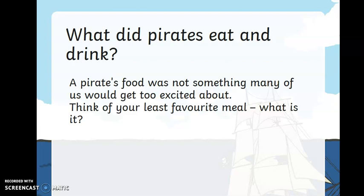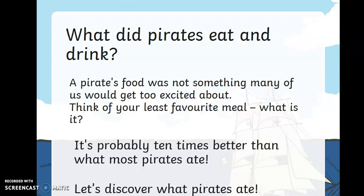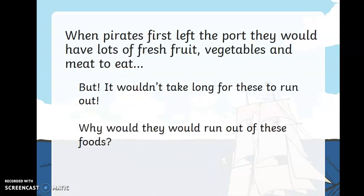What would I not really like to eat? I don't think I'd like to eat a steak and kidney pie. I think I'd like the steak bit, but not the kidney bit. So that would probably be my least favourite meal. It's probably 10 times better than what most pirates ate. So let's discover more about what they used to eat.